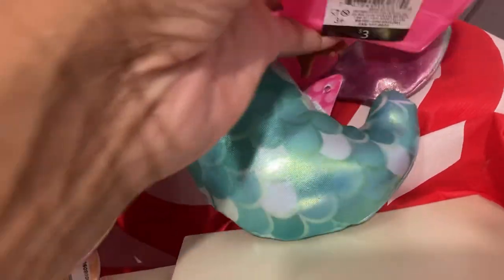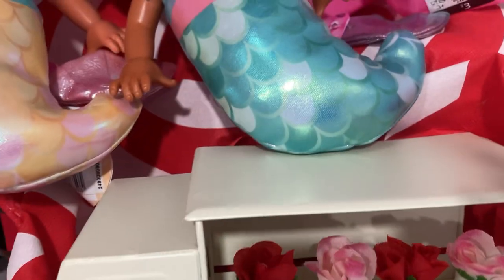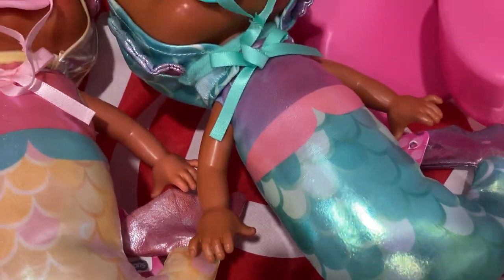And then I found these oversized peeps drinks. So I got two of those for the girls. So yeah, I just wanted to show you the quick haul. So cute in the delivery truck. Obsessed. So this is what I got. I got more, but go get these things if you want them for Easter.